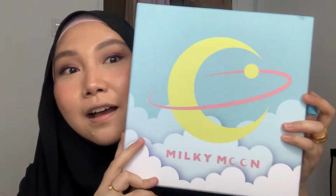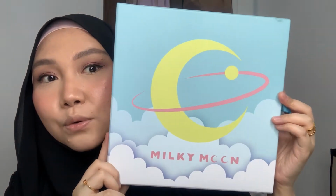So actually semalam I dapat PR package, and it comes with this box. This is by a local brand. It's from Milky Moon Cosmetics. Oh my gosh, it's so beautiful and nice.